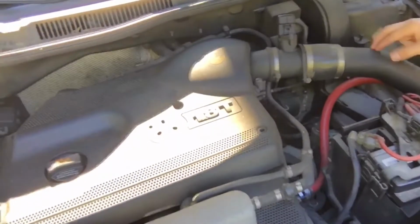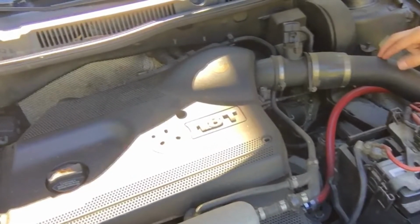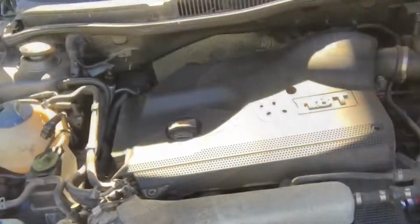So, that's the engine. It comes stock with a cold air intake. I know it doesn't actually come stock with a cold air intake. I meant I bought it with one, which does nothing on turbos. Yes, I know, I bought it this way. This is what the engine looks like.